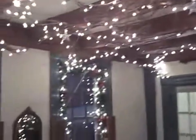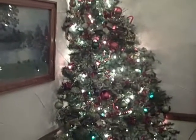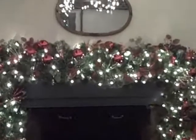Now we'll go into another one of the dining rooms. This one, she has the grapevine ivy and lights on the ceilings. And then a little bit more of a traditional tree. But this is a corner tree too. She modified it so it fits nicely into the corner. And then we see another beautiful mantle treatment. This one's actually my favorite here. I guess because I'm more of a traditionalist. Let's see some of the beautiful work that she did on that.